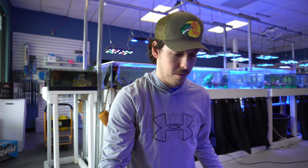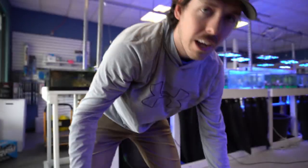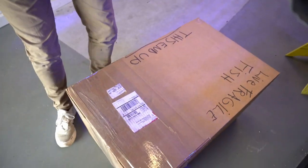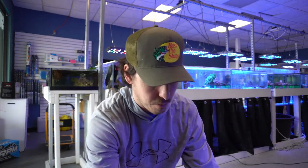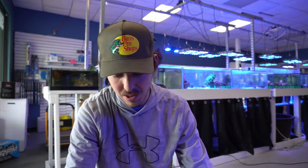All right, so it is the next day now. And I'm kind of nervous because UPS just dropped off a box and it's reboxed. Most of the time when something's reboxed, it means that it was damaged. So this big old box right here more than likely is gonna contain a lot of dead fish, which I don't like seeing.